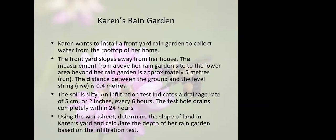So the first part is Karen wants to install a front yard rain garden to collect water from the rooftop of her home. The front yard slopes away from her house, so that's all fine and well. And the measurement from above her rain garden site, the upper area, to the lower area, where she's planting those two stakes, is approximately 5 meters. So that's your run, the distance between those two stakes. Now the distance between the ground and the level string on the lower end is 0.4 meters. So that's your rise. This is the information that you use to calculate your slope.